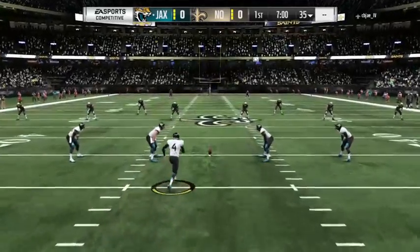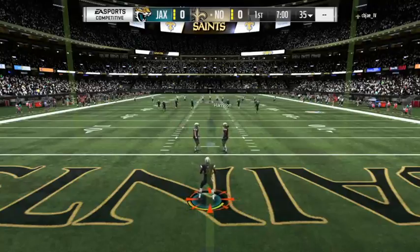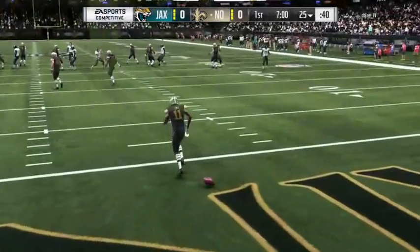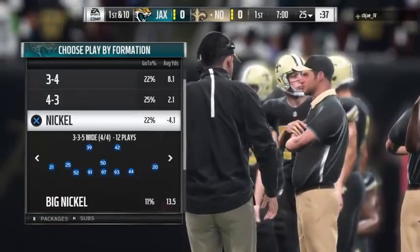Josh Lambo now ready to put this one in the air. And we are underway from the Superdome. That'll be taken in the end zone. And no run back here. This will be a touchback, and it comes out to the 25-yard line.